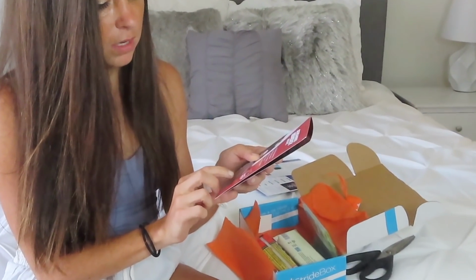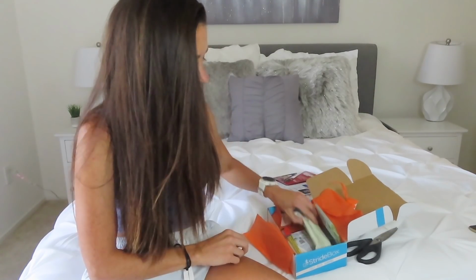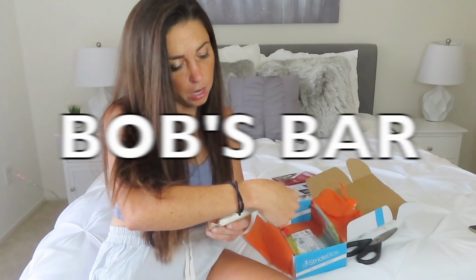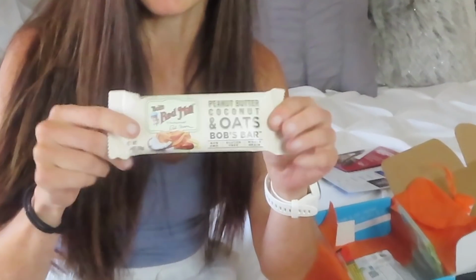185 milligrams of caffeine, B vitamins, energy and focus, flavors coffee, mocha. All right, next we have a bar, peanut butter, coconut and oats, Bob's bar, Bob's Red Mill. I feel like I've heard of these before. You can see. Ooh, yes. These are like my favorite. I eat them like candy.